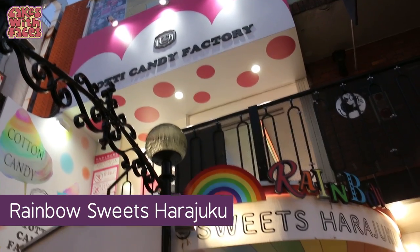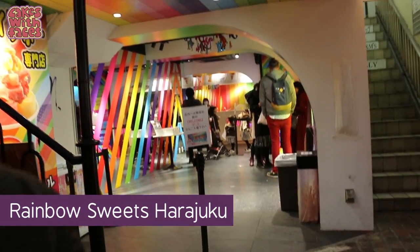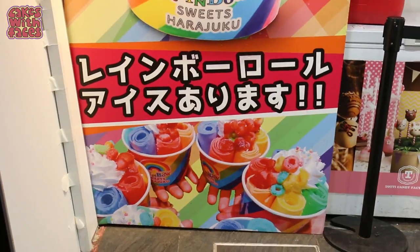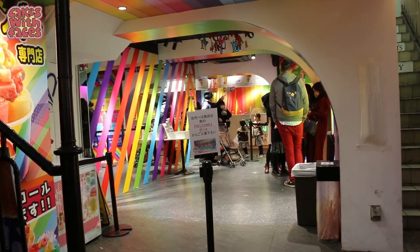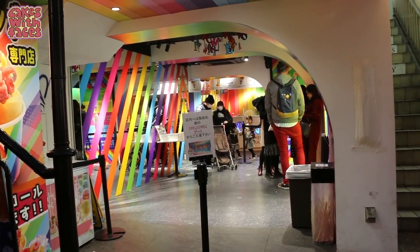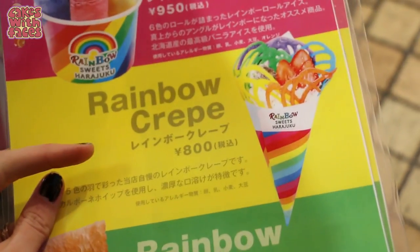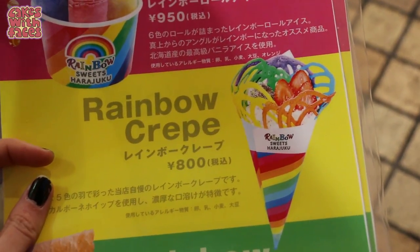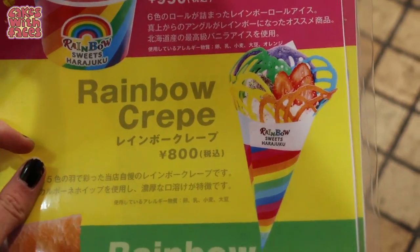Underneath, there's another branch of Rainbow Sweets Harajuku. I'm not sure if both are still open, but honestly, these shops seem to be copying each other so much that I'm sure you can get the same items elsewhere. They have a rainbow crepe here as well. It looks like the actual crepe is rainbow coloured. They must swirl all the batter on to make it. So there's this rainbow road, proposing with your rainbow stuff.